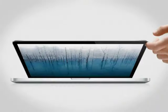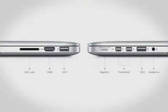So it's not quite as thin as the MacBook Air, however it's pretty close at only 0.7 inches all the way across. On top of that, they've also removed a few things and added some ports. So they have removed the optical drive. I don't think anyone's all that surprised about that. And they've also removed FireWire as well as Ethernet. In exchange, they've added a pair of Thunderbolt ports, USB 3.0, as well as HDMI out.